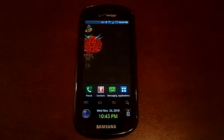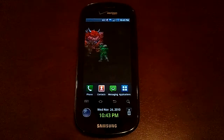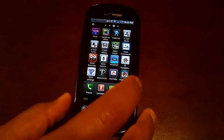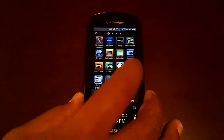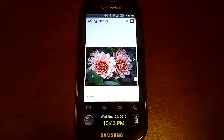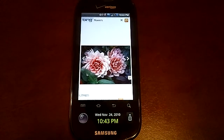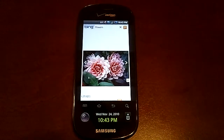But the Continuum is a nice phone. I mean, it's very reliable. That Super AMOLED looks really, really great. We're going to go ahead and try and show you what that looks like in action. Give me just a second. And you can see that image quality. It looks really, really good. I mean, almost 3.5 inches. If you load some videos on your memory card, you can definitely watch movies on this or watch videos or TV shows and keep yourself entertained.